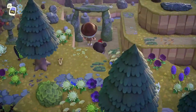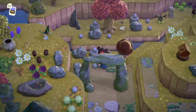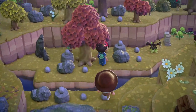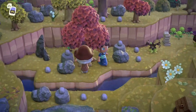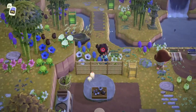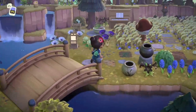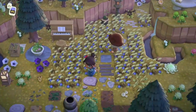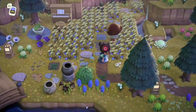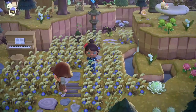So this is that view from down below. Oh yeah, so cute, all these little rocks. Amazing. This area must have taken so many rocks to build. It was a lot of rocks. We go over here to my weed field, my favorite item in the game. Oh, so pretty. Especially the fall weeds are just so stunning. They're the best.